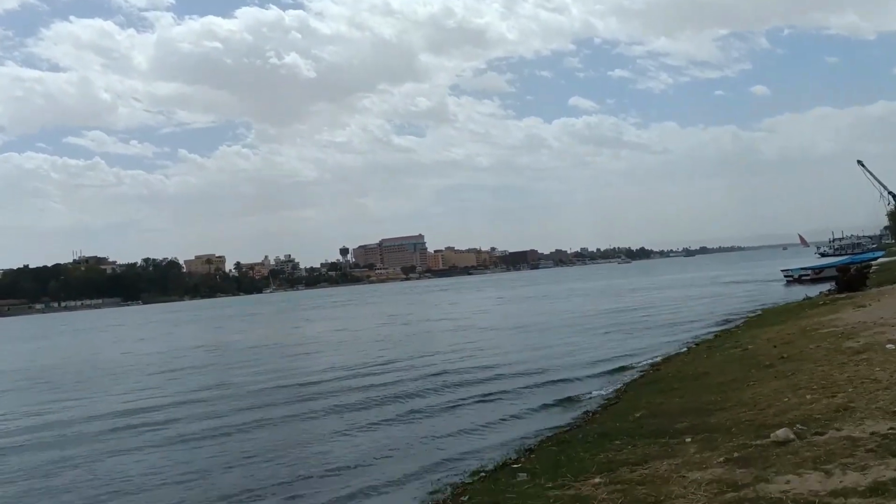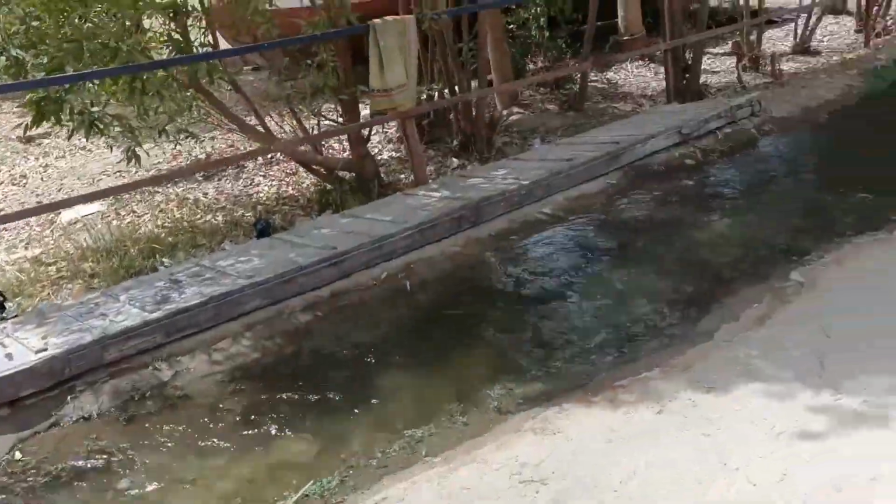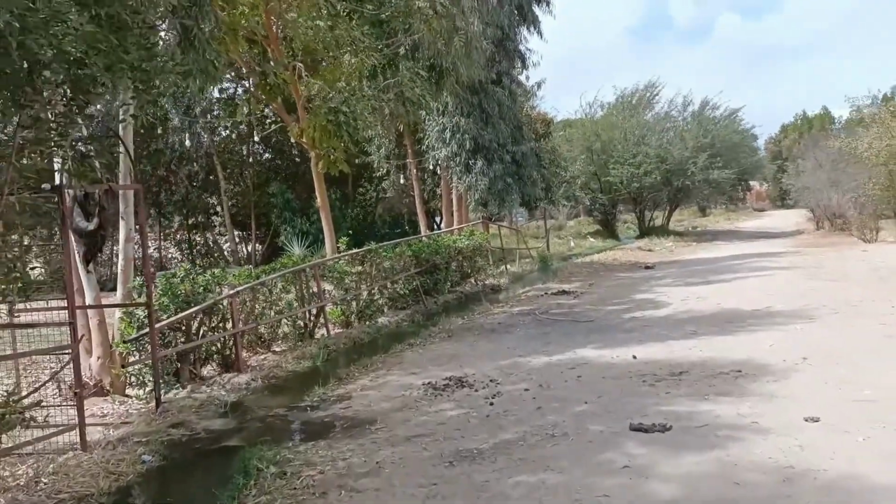Wow. So water is being pumped up from the Nile into this irrigation channel. Pretty cool.